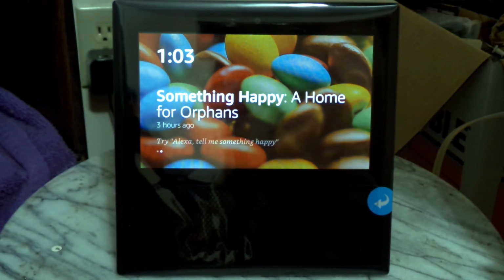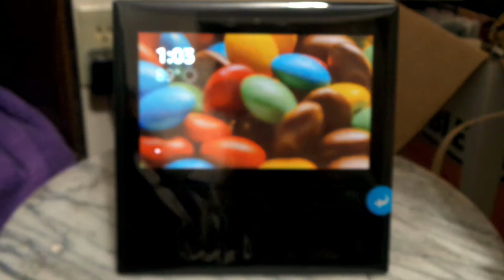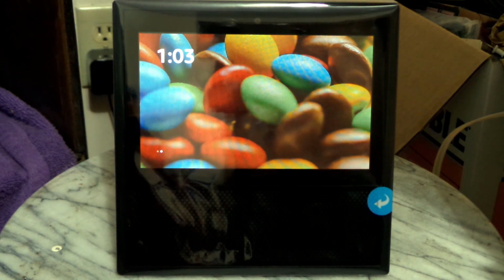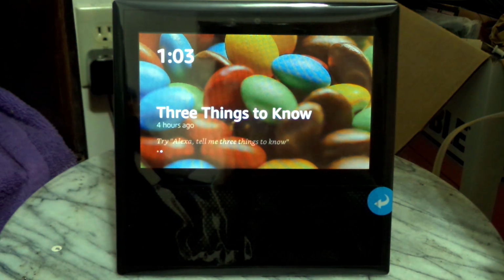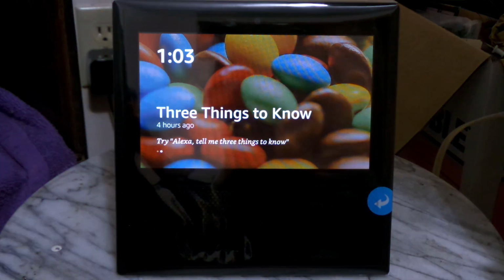I will say there is one reason you may want to actually download the Twitch skill for your Echo, even though you may not have the Echo Show. The main reason is that the Twitch skill on the Echo devices does actually have notifications implemented. So that means whenever your favorite streamer goes live, you will get notified on your Echo device.